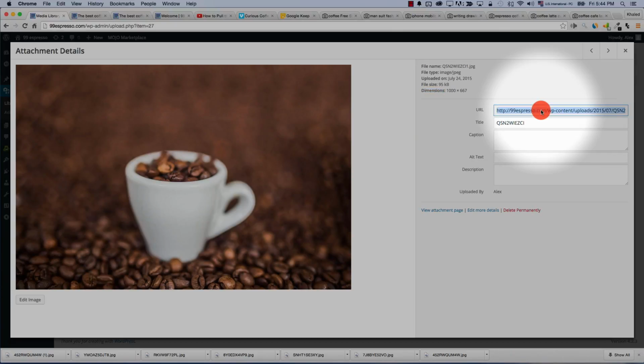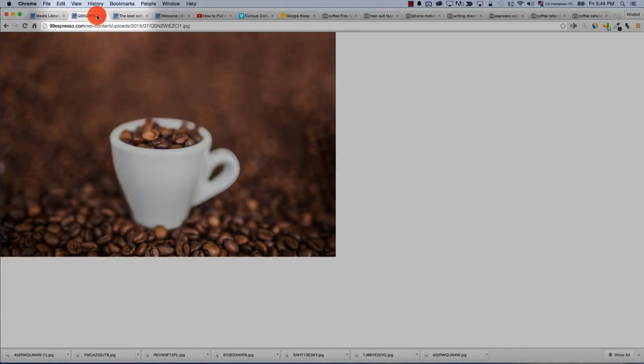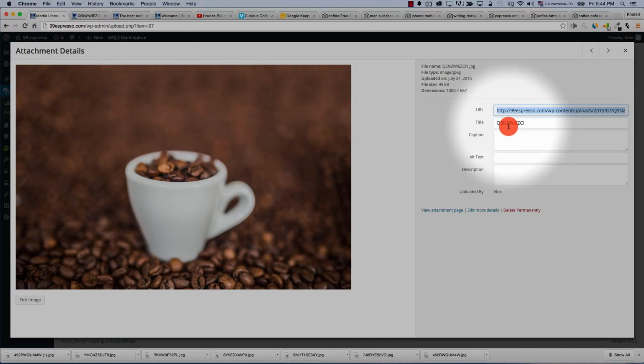So if I just simply come here, right click, copy, and I'm going to go to this URL that was provided. This is the image stored on the hard disk, or actually the portion of the hard disk that I bought with my hosting plan. So I'm going to come back here, and then I have the title. I can change the title, the caption.